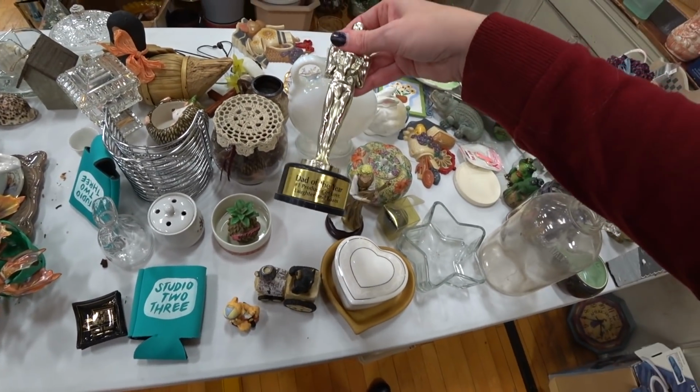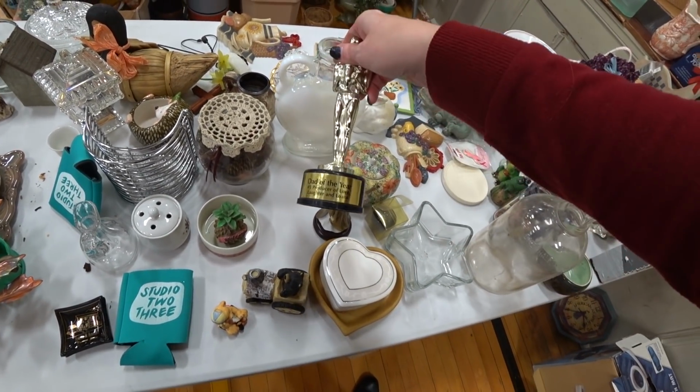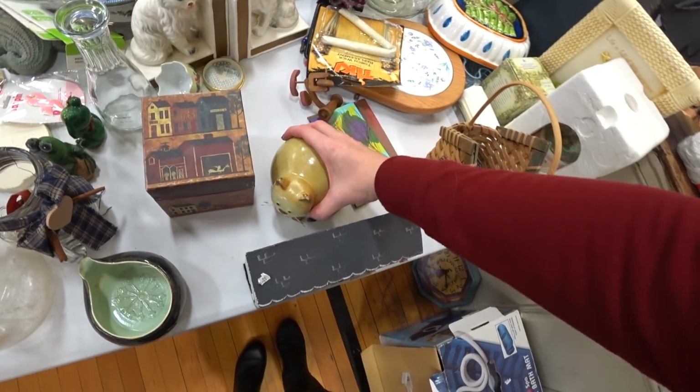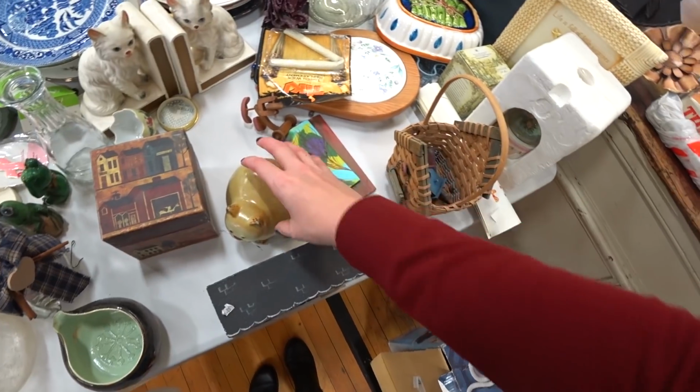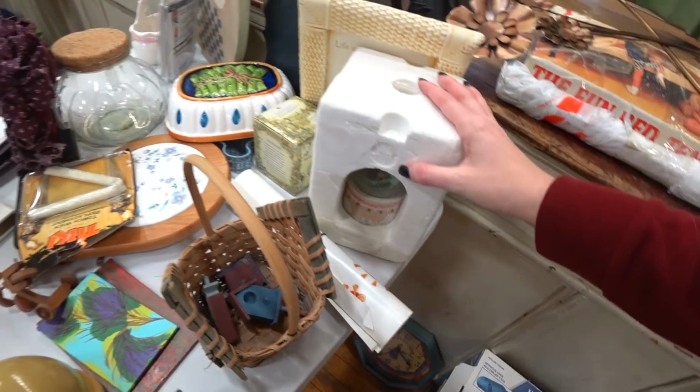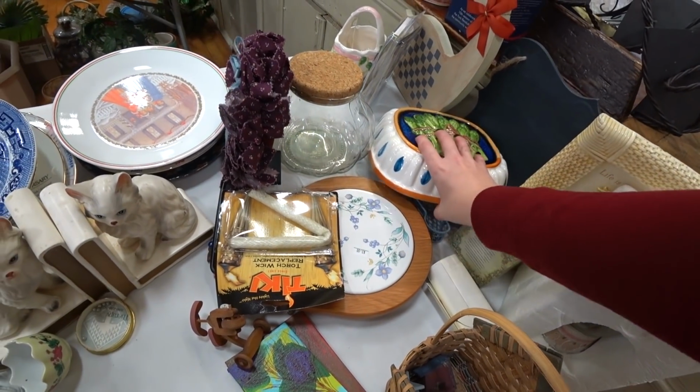Trophy, Dad of the Year. Aww. Chunky cat. What's this? Looks like a water globe of some sort.